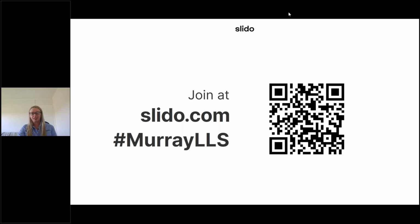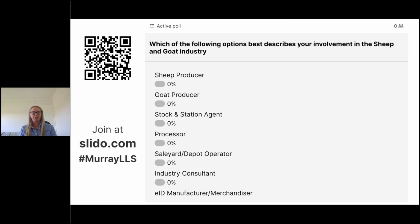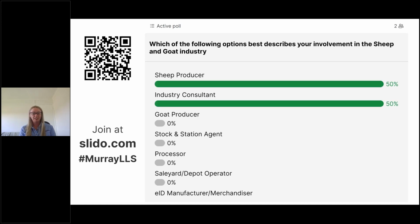I'll go on to our next slide, which is the first Slido question, and a fairly simple one to start us off with. As you can see, the QR code's still on screen if you need to still access that. For our first question, which of the following options best describes your involvement in the sheep and goat industry? If you're a sheep producer, we've got an industry consultant that's popped in online. For goat, we've got goat producers, agents, maybe you're a processor or work in an abattoir or knackery. We've also got an option for sale yards or an eID manufacturer or merchandiser.